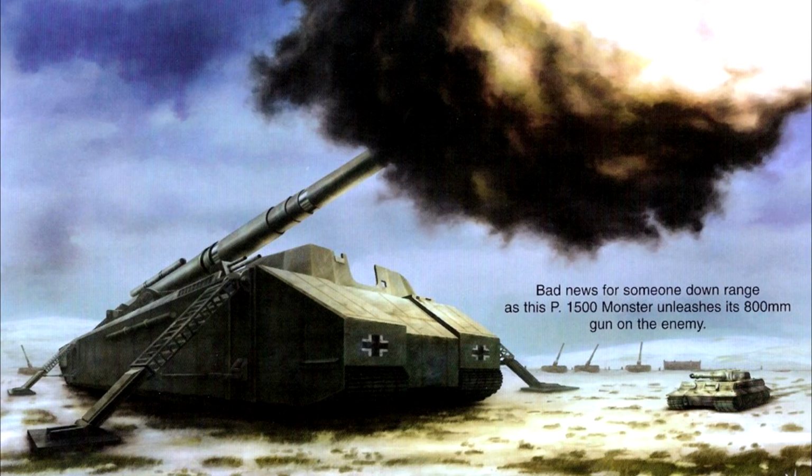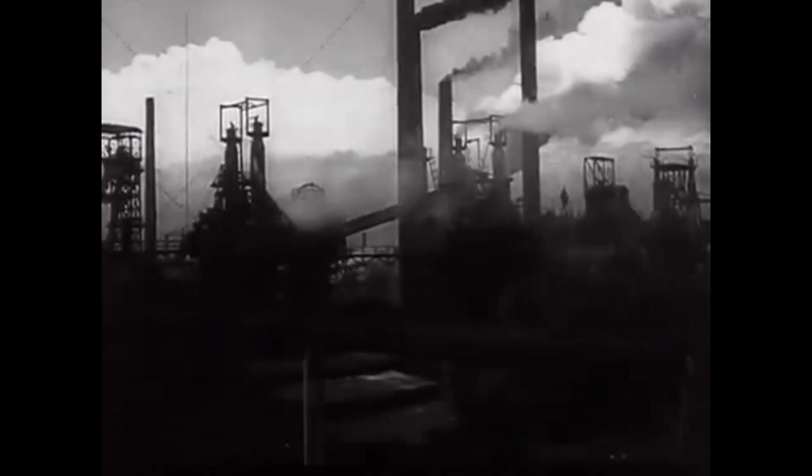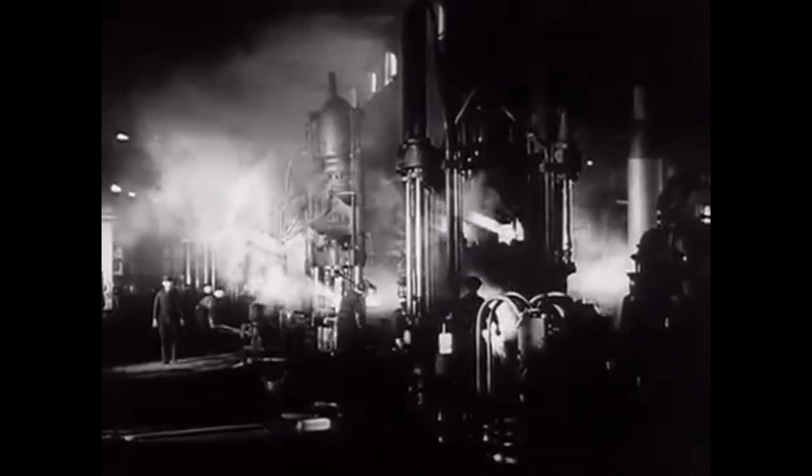Let's play around with the theory that Germany actually went ahead to build one of each of the Ratte and the Monster. Krupp would have been the manufacturer of the Ratte and Monster. They were the powerhouse of German production throughout the war. Purely on steel alone, the amount needed to be pulled from other production lines would have been insane. Germany had to import most of its metal throughout World War II. When the war took a turn for the worse, the quality and quantity of the imported resources decreased.